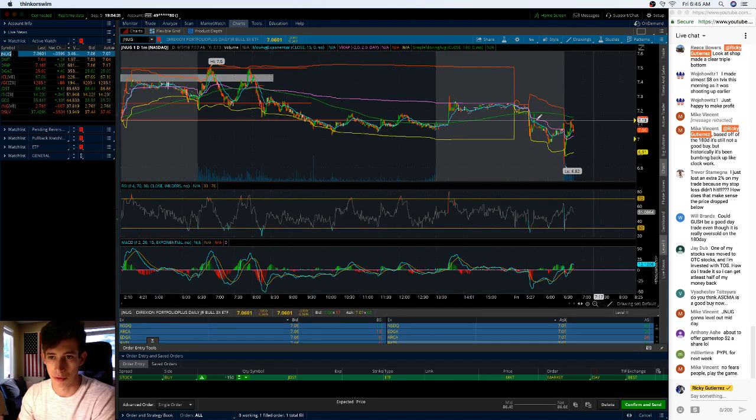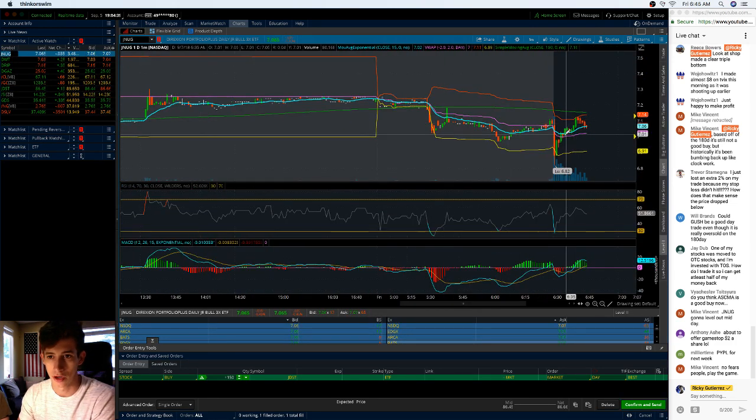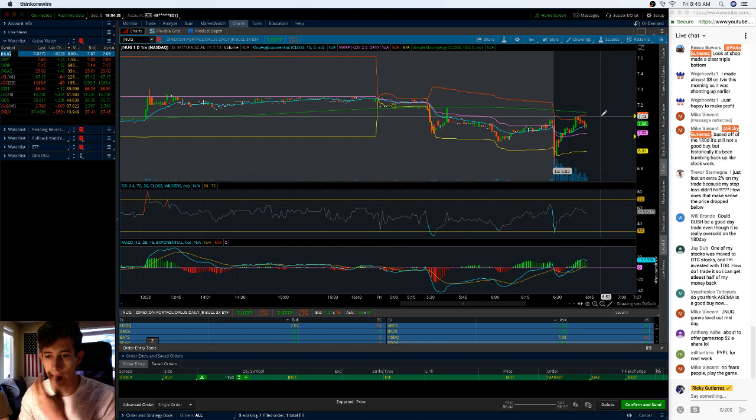As of right now, there could be a pullback confirmation on JNUG, right? So it pushed up, pulled back. It could definitely bounce off the middle VWAP and continue to rally up. And that's what I want to see happen.